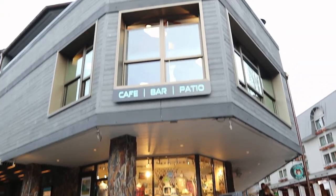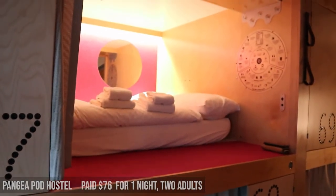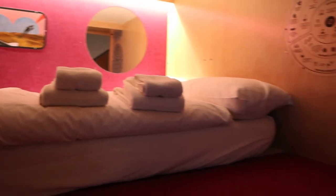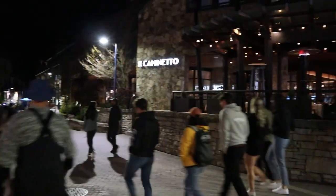So we're gonna go check out our pod hostel and then we're gonna explore the town. Whistler by night.